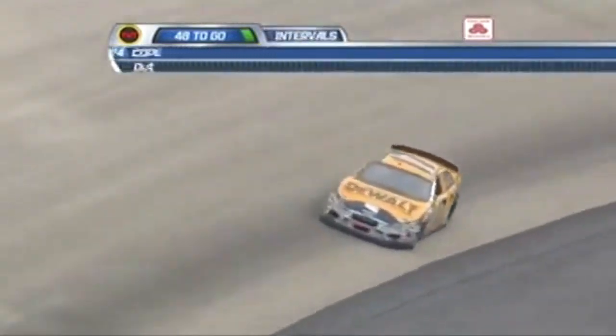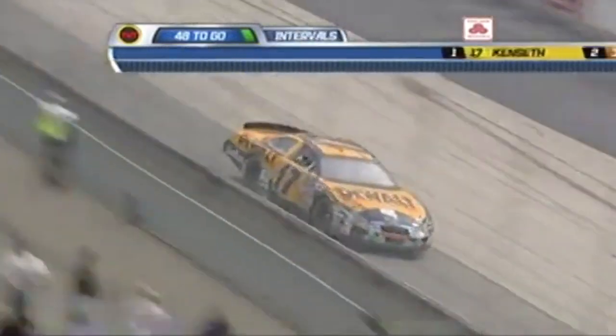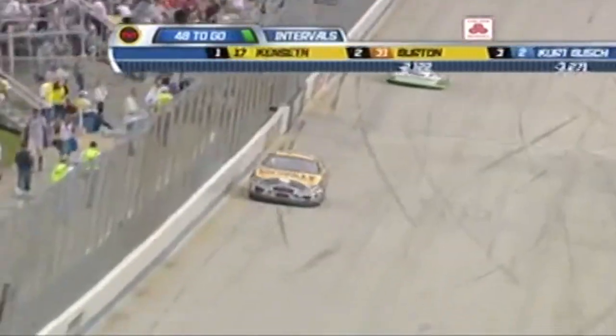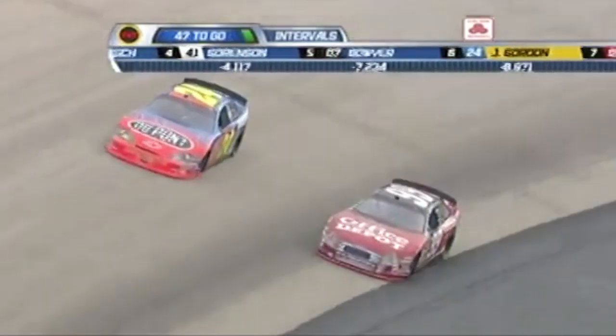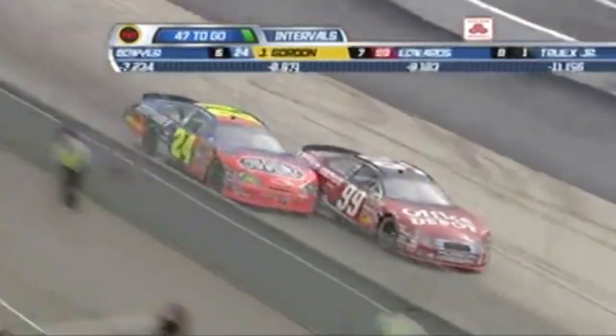Thanks, guys. Kasey Kahne is out of the race, scored in the 38th spot. Kyle Busch is scored in the 40th spot, also out of the race. Dave, do you have more on the 29?